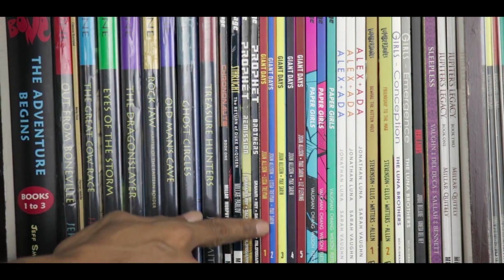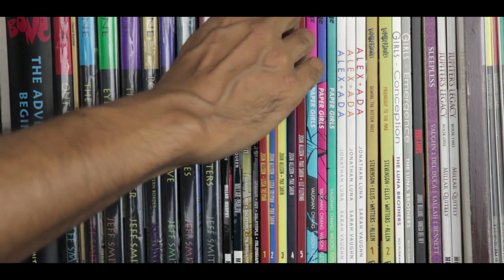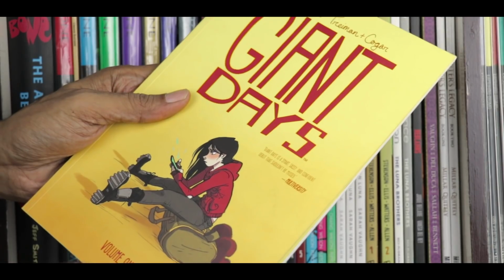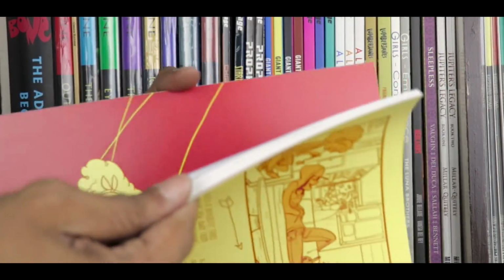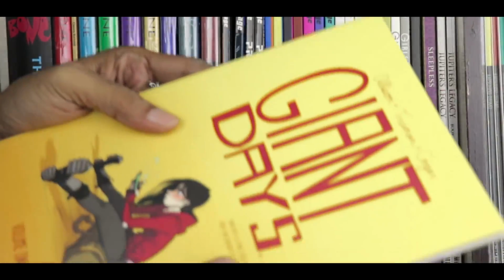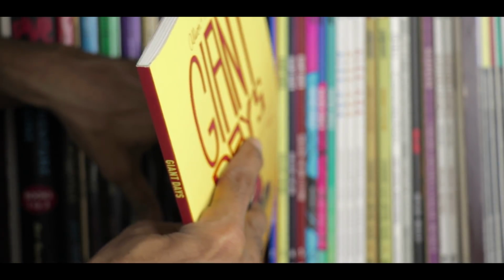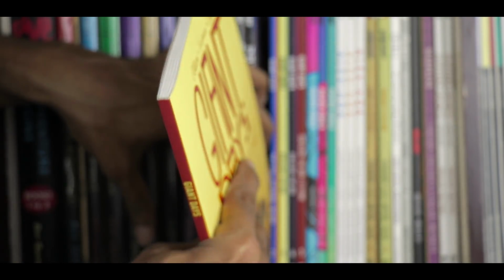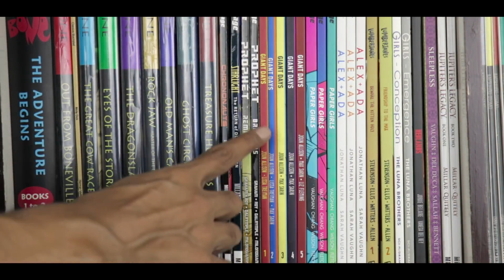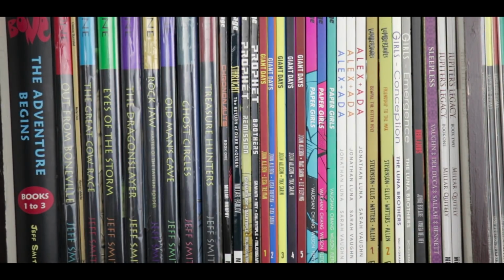As was Giant Days by John Allison, which I think is one of the best series going on right now. It's very funny, it's very touching, it's about friendship, it's about college, it's really beautifully drawn, it's fantastically written. I can't recommend this series enough. It's light, but also sort of deep about life in some ways. I was a fan of John Allison's Bad Machinery. Unlike Bad Machinery, Giant Days isn't drawn by him, but it's equally wonderful.